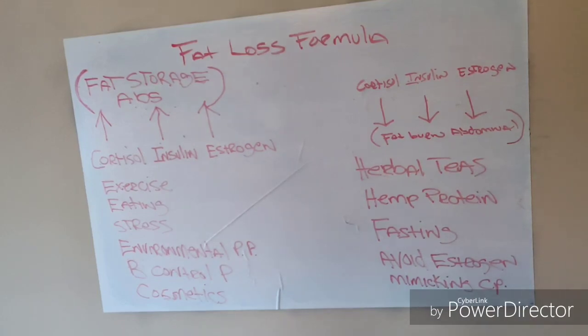Lower cortisol, lower insulin, lower estrogen. After you train with me, take in the herbal teas for up to 30 minutes. Then after 30 minutes to an hour, then you should eat, ideally, the hemp protein, and then we'll move forward from there.